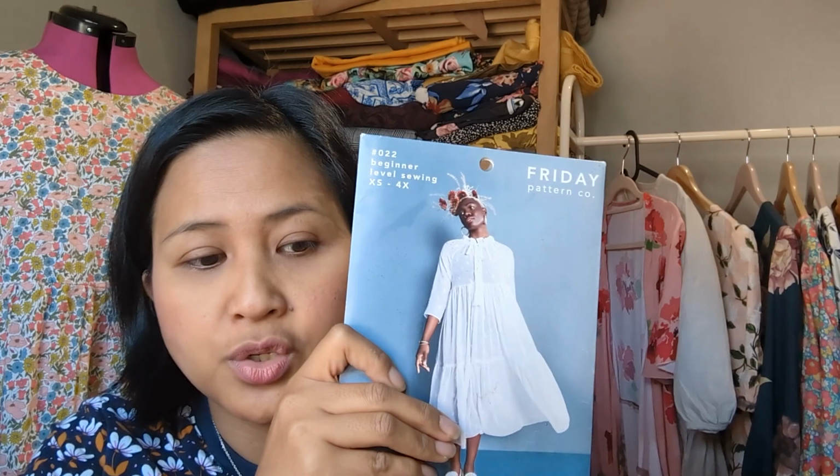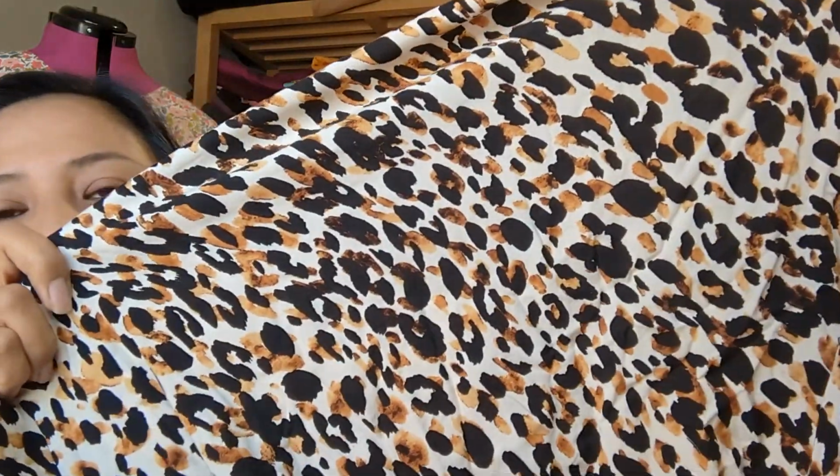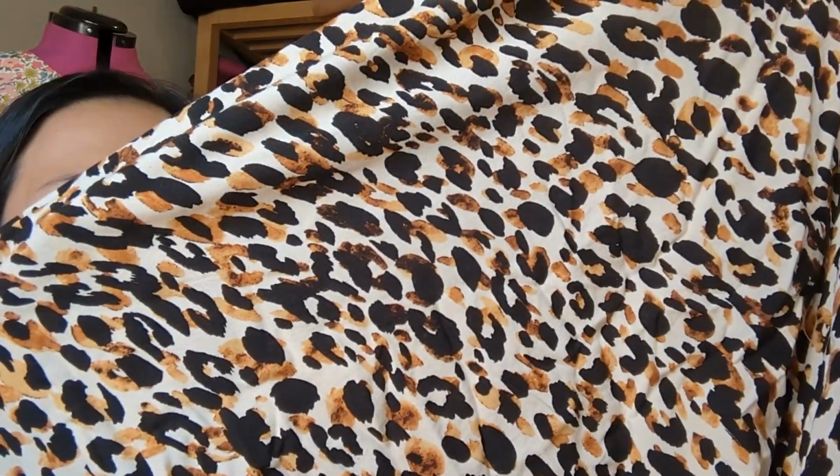I've had this pattern for ages actually, and I haven't yet made it, so I'm very excited to make that this month. The fabric I have chosen for that is fabric which you have seen before. Sorry, the baby's crying in the background. She's fine. Is this fabric here. This is from Rainbow Fabric Kilburn, a leopard print viscose, and I'm going to use a black ribbon for the necktie as opposed to using the fabric for the necktie, so it stands out a bit more.